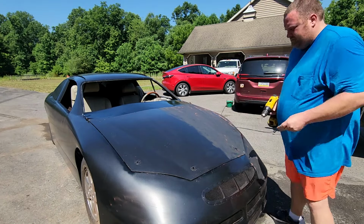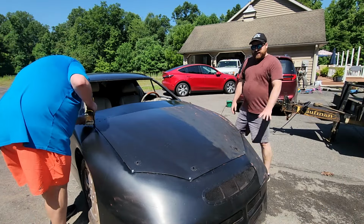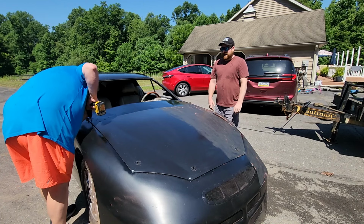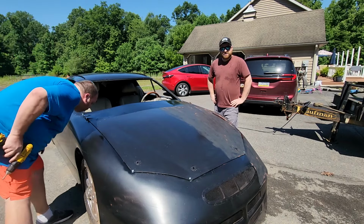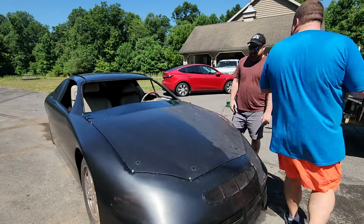Should we check the oil first? Too late now. Maybe we'll pull in the garage a little bit. Might have to do that. It's not the best light in the garage, but we're in the area where the sun is. We're dying out here. Two fat guys in the summer sun. Not a good look. Not a good look for anybody.